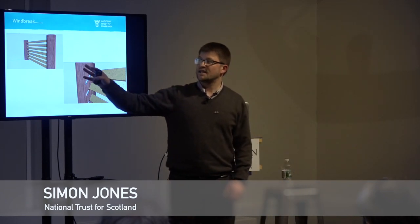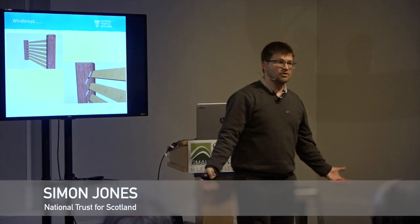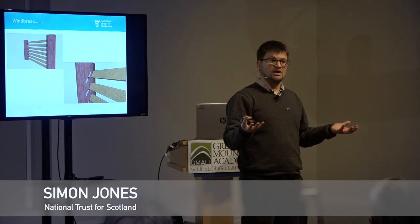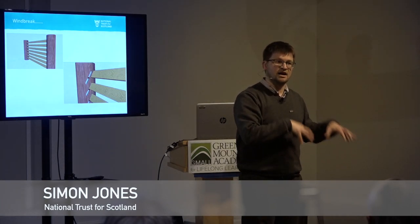That will last for about 10 years, and in that time we will be able to plant up on the inside and the outside of the windbreak. That will give the time for those plants to mature and provide the wind cover that the rest of the plant collection needs inside the garden.